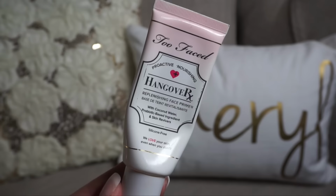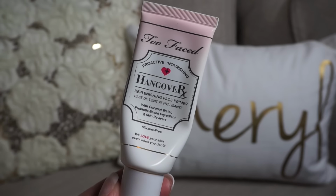I'm starting off with primers, and I do have 3 to mention. That's only because I do have to use 2 to get the desired canvas I want to apply my foundation. And then 2 of them are similar, and I wanted to recommend based on your skin type. So I do use either or depending on how my skin is. The first one for me personally is Too Faced Hangover RX. Initially when this came out, this isn't new, I overlooked this because I felt like it really wouldn't do anything. This has been one of the best primers just for nourishing my dry skin.